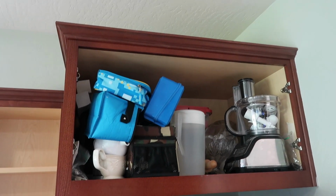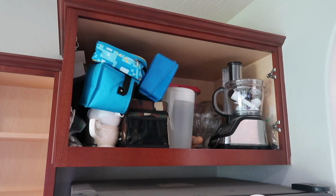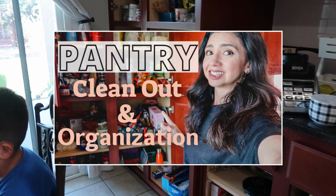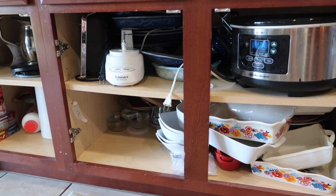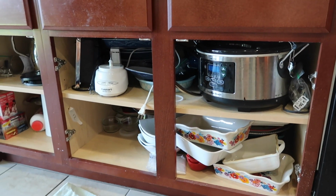I have all this stuff up here as well. Things I don't really use on a daily basis. He said our pantry is good. We just need to push everything back. And I did have a pantry organization video, so I don't need to do that. And then just this. I don't have too much left to do, although there's a lot of stuff in here. So I'm almost done. It's getting there. It's just chaotic looking. I had to do something.